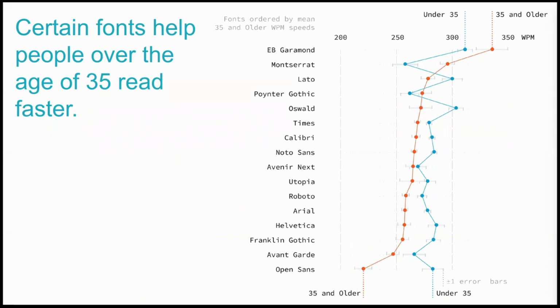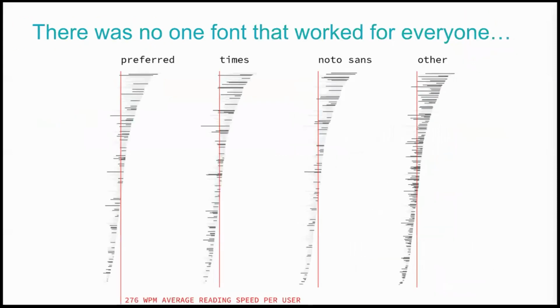For example, E.B. Garamond was the fastest on average at 312 words per minute. However, individual participants only read faster in it 48% of the time, compared to the other fonts they read in. In contrast, Open Sans was the slowest font on average, while individual participants read faster in it 51% of the time. So maybe certain fonts might help readers with different abilities.